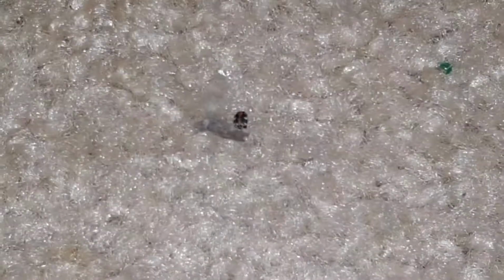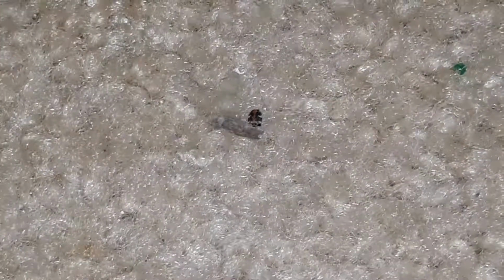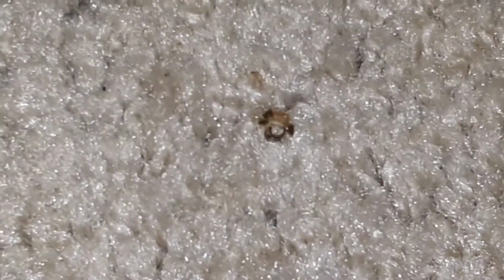But look at that, you got a dead bug. Can you see him? He's right there. Can you see the squished one? Squished rug bug. Oh, wow. There's like. Oh, dude.